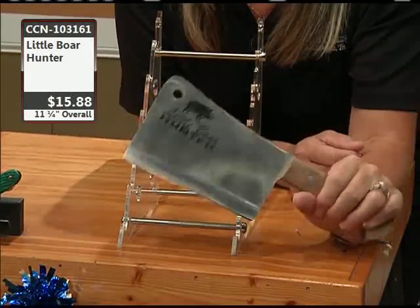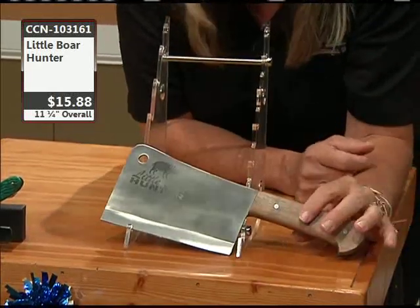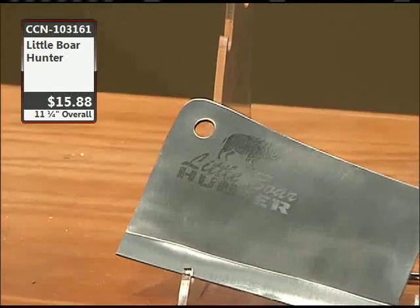This is heavy. Of course, that's a lot of blade. When deer season time rolls around, though, I could see where that would be really handy in processing the deer.